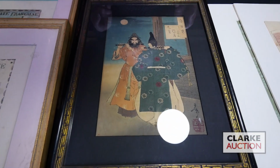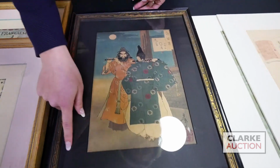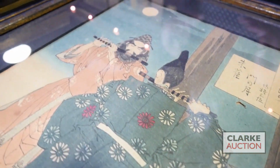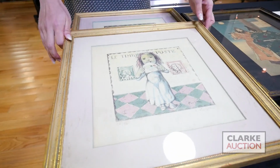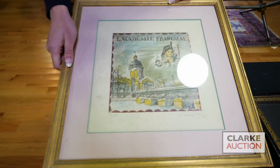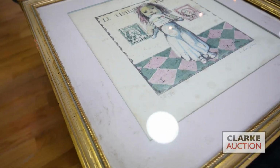Here we have one of the Yoshitoshi 100 aspects of the moon prints. This print, underneath, we have a publisher's mark in red, some seals, and those are all pictured on the website. Finally, we've got a pair of Leonard Fujita prints. Both of these, a little rough condition. We've got some foxing and some toning to them, but overall, nice little whimsical prints.